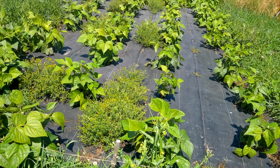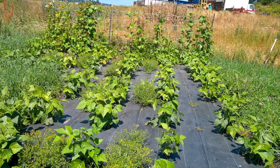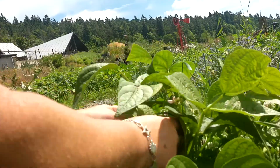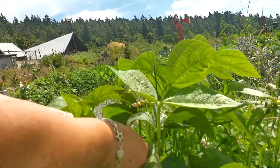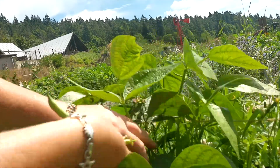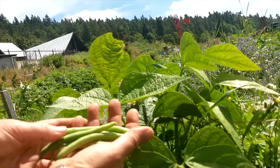My green bean area is working really good this year. I'm so happy with how they've turned out. These are provider green beans, and the bush beans are just so prolific. They're amazing. We're going to harvest some of those for today's CSA as well.